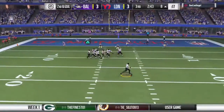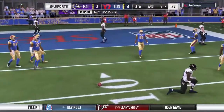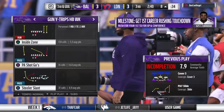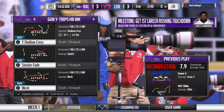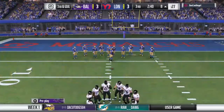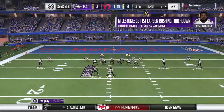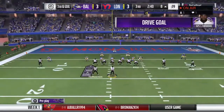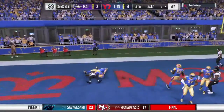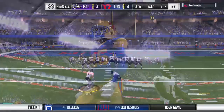He'll look to throw. Flush to his right. And this is incomplete. So they're coming up here on the 9th play of the drive, and it's 3rd and goal. Gun. They'll look to throw. He dropped it. Couldn't hang on in the end zone. So no 6 points, incomplete.